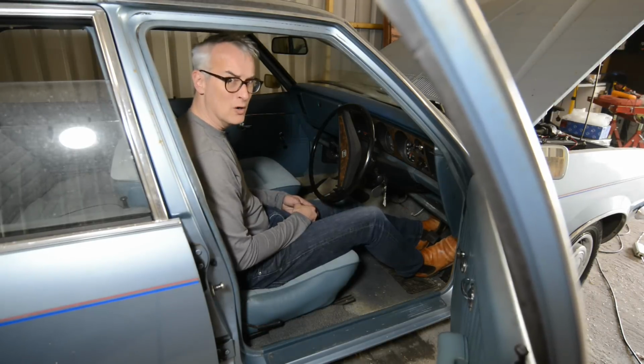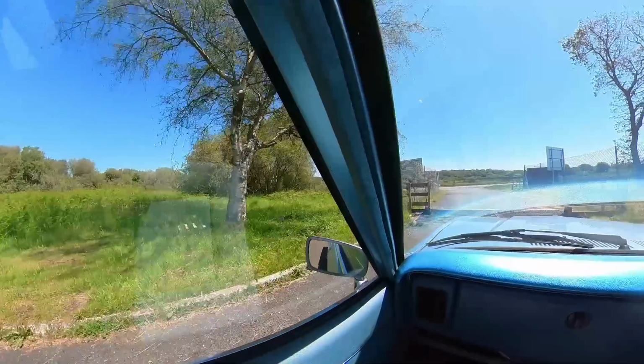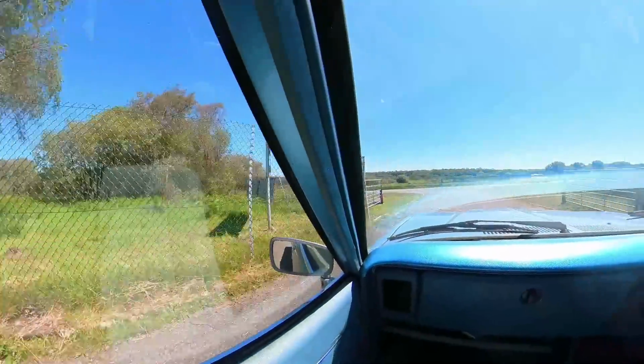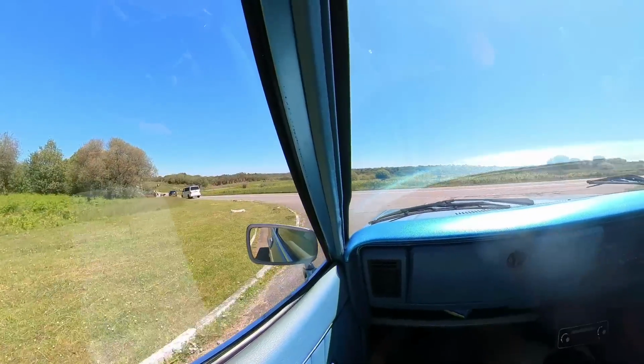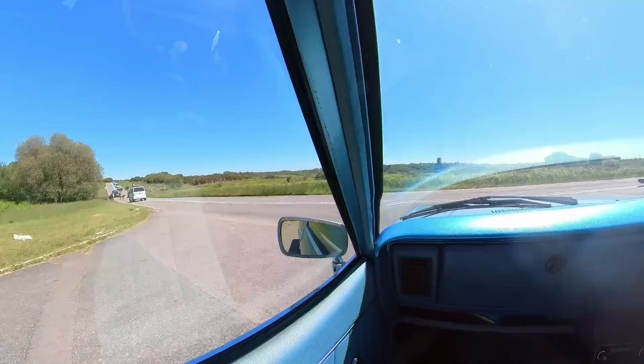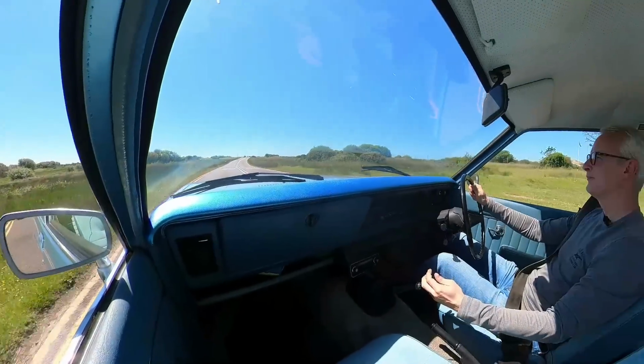The Vauxhall hasn't run for about a year and a half because it's been stuck in the shed behind a broken BMW E30, but that's another story. But all it needed was a quick wash and a splash of petrol, and it's ready to go for a drive in the sunshine.